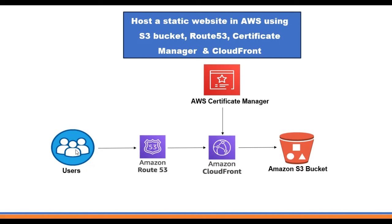So when users visit our website via our domain name or URL, Route 53 will actually resolve it to an endpoint. This endpoint will then be redirected to Amazon CloudFront, which caters for a global audience, aiming to minimize latency and enhance user experience. Utilizing AWS Certificate Manager will actually make our website more secure, so we'll be having the HTTPS protocol rather than HTTP. And then finally, CloudFront will connect with the Amazon S3 bucket to deliver content to users.